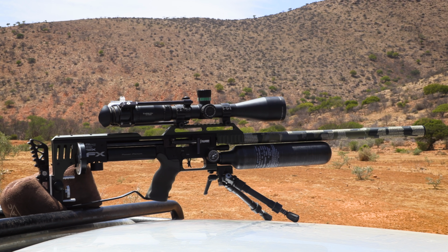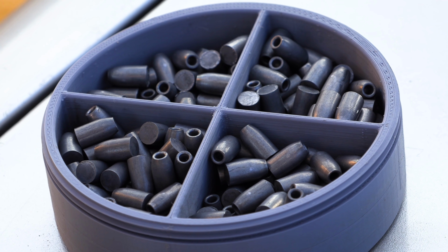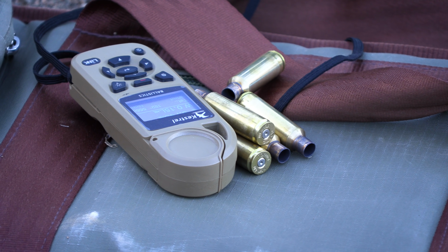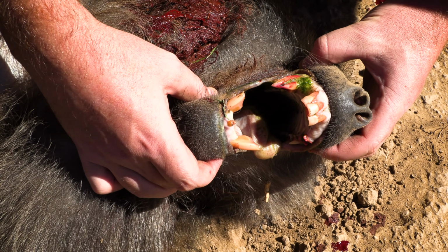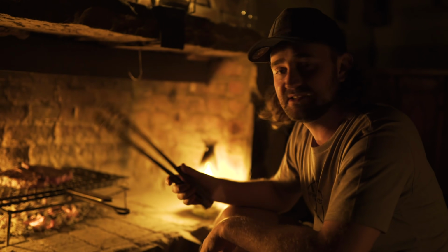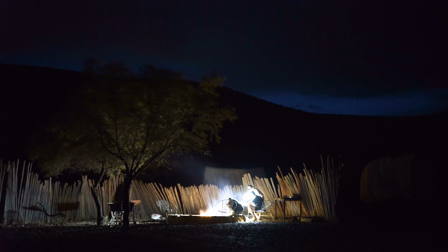We'll obviously be using the air guns for some of the closer shots at smaller animals, but we've also got some new firearms at our disposal, and we'll be using them on the monkeys and baboons at longer ranges. And of course, in true Oxwagon Diaries style, we also have some familiar faces, funny moments, and delicious food. Let's get to it.